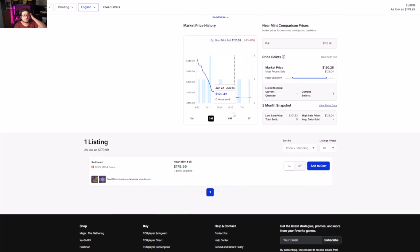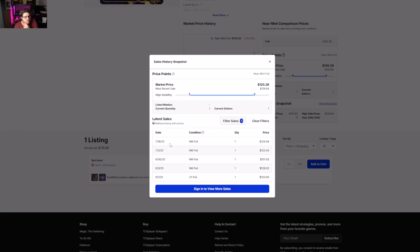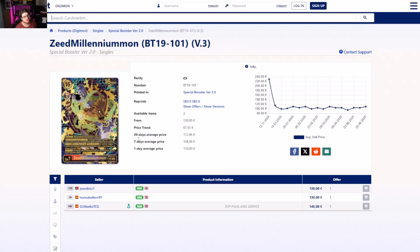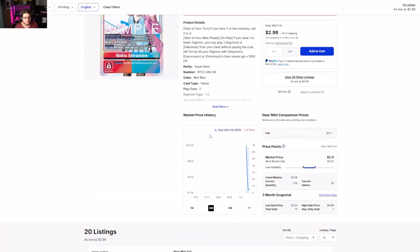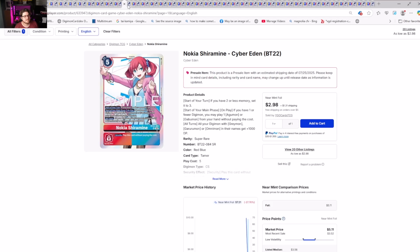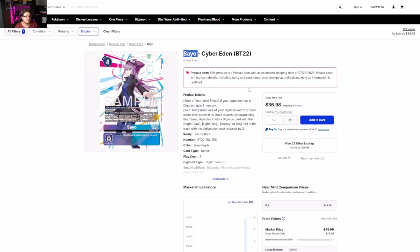Zeed Millenniumon textures, someone came and cleared house, it looks like, not too long ago. Yeah, just today someone bought another copy at 129. Wow. But yeah, someone's excited for Zeed. And it shows 130 euros, 145 euros. Nokias, they're almost under $3. Why invest into that? You're snagging these for dollars. Like, there's no reason for you to be paying full price for these things. Europe side, 5 euros, 6 euros. Yeah, these things will be dollars.